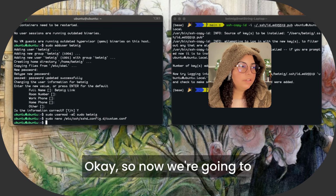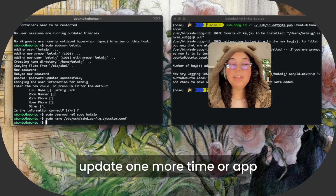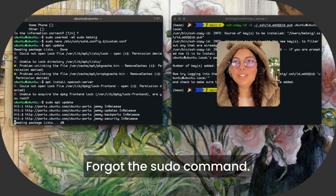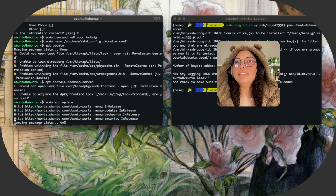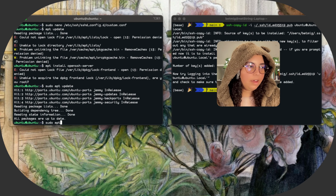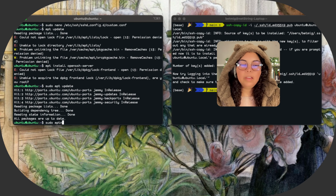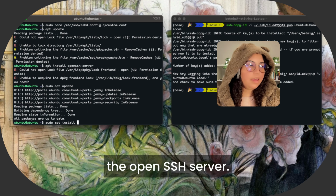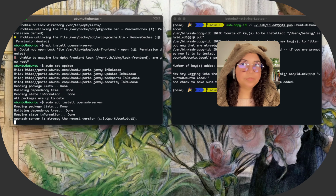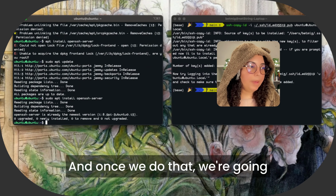Okay, so now we're going to update our apps one more time. Oh, sorry, I need to do sudo. I have to update. There you go, forgot the sudo command. Okay, then sudo apt, we're going to install the openssh-server. Perfect. And once we do that, we're going to enable SSH and we're going to restart the SSH.